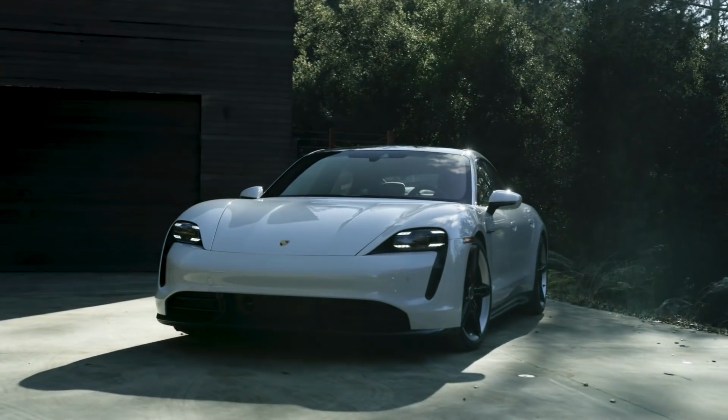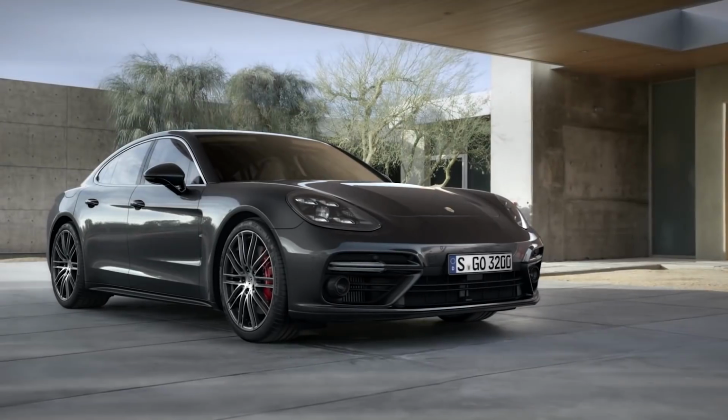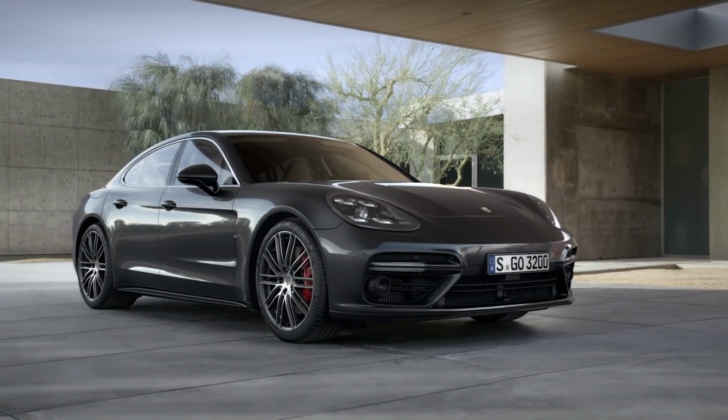But what about the fancy stuff? Is a performance electric car more expensive than a performance petrol car? Let's find out. I'm gonna compare the Porsche Taycan Turbo with the Porsche Panamera Turbo. And once again, I'm gonna use a fictional character called Bruno to figure out which is right for him.